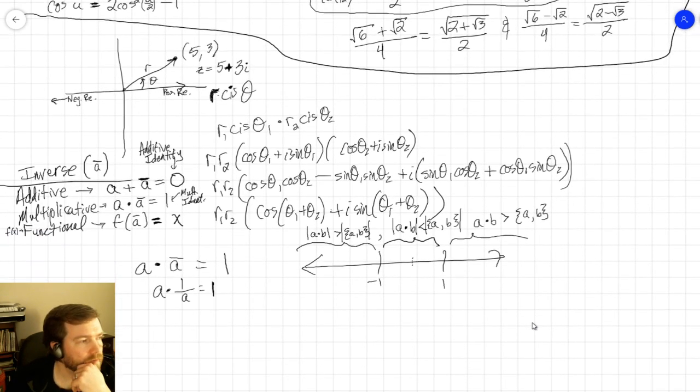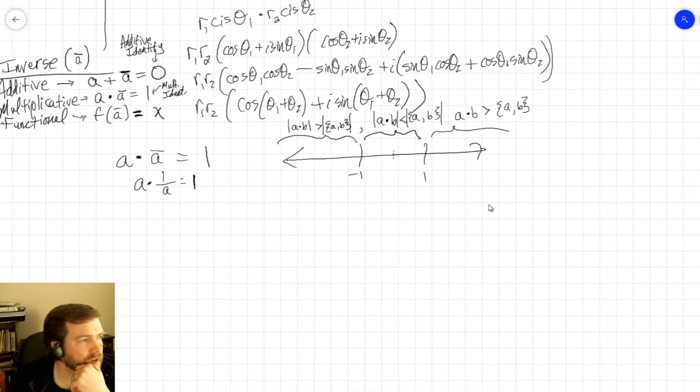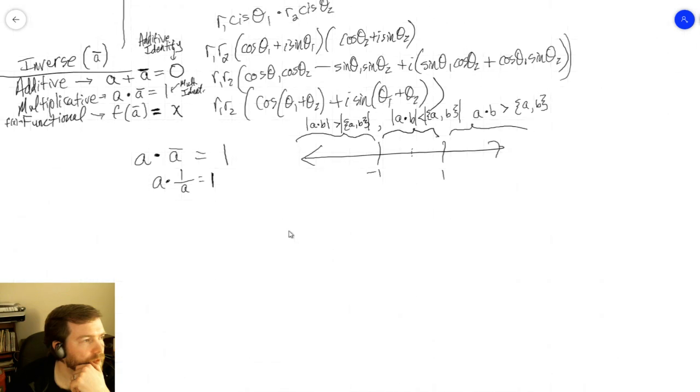Right, and that's kind of where I was going with the inverse thing up here, is that these inverses and these identities are different depending on what thing you're looking at. So again, my students look at additive inverse, multiplicative inverse, and functional inverse, and they just still say the word inverse, and I'm like, okay, but which one? Because these are three completely different things.